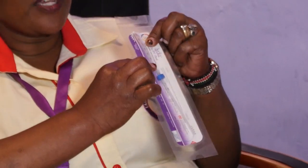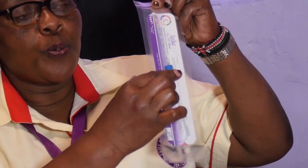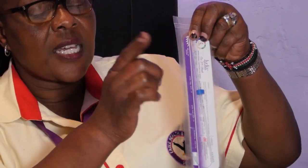So if it is 7, you put this one at 7 centimeters. You can see the graduations here. You put it at 7 centimeters. If it is 8, you put this one at 8 centimeters. Then you go inside the uterus, you go to the fundus of the uterus, okay?